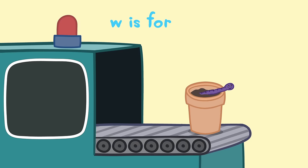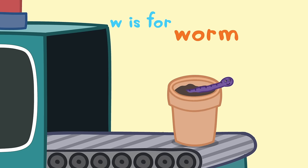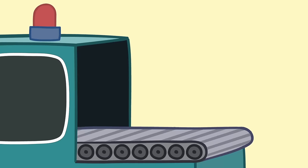Wonderful! W is for worm. Worms are very helpful in Grandpa Pig's garden. They make the soil nice and healthy so plants can grow big and strong.